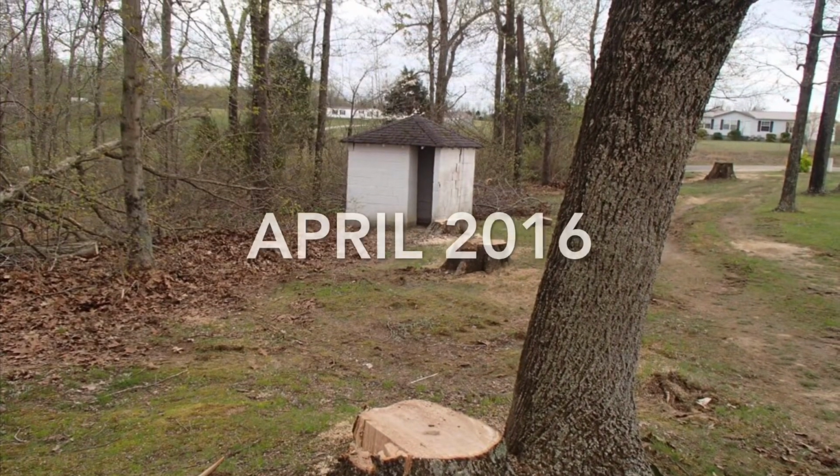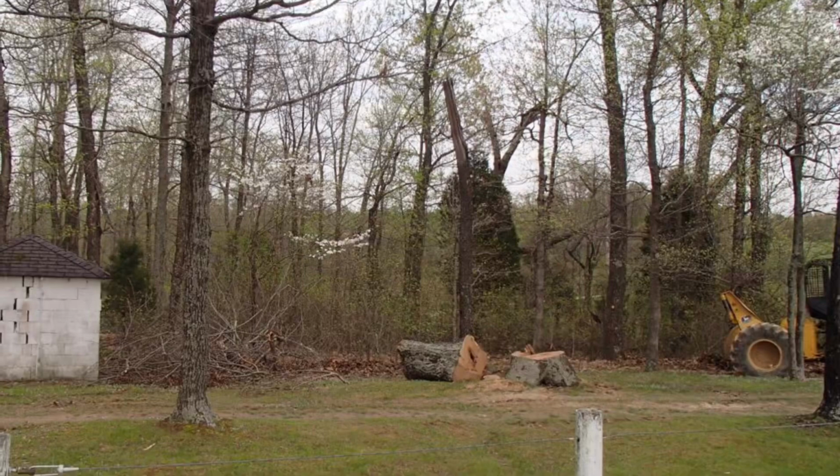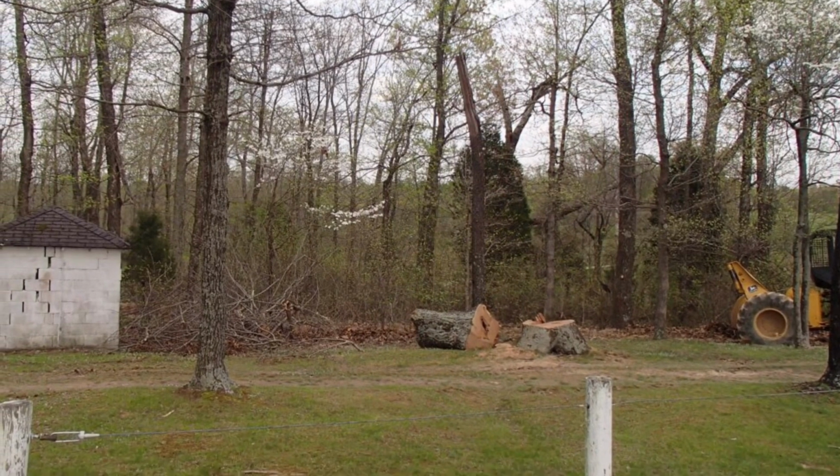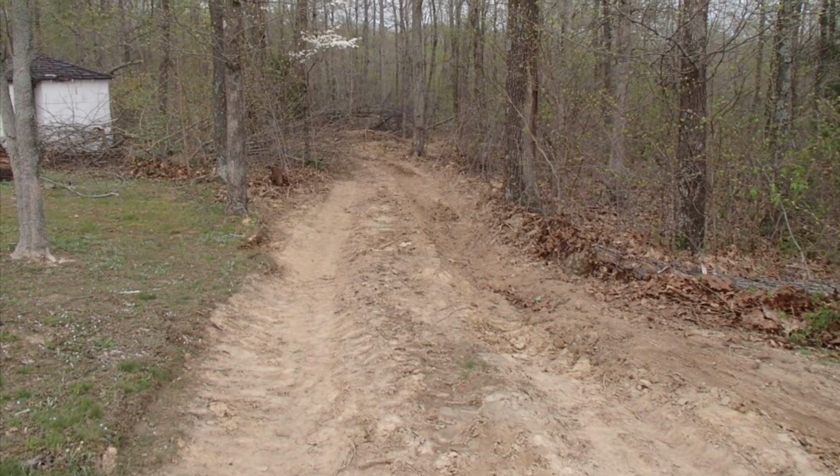And that building that you see there, we did tear it down. That was right on the property line, so we did get rid of it. And this is just the old logging road that they had made.